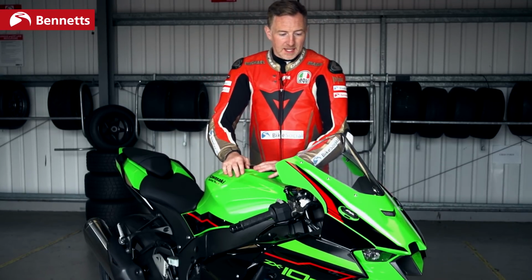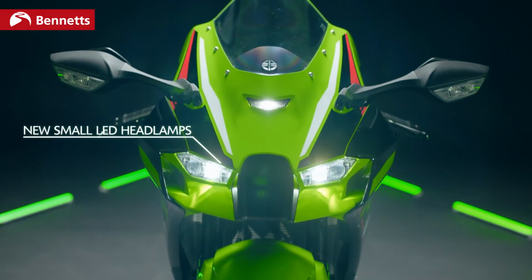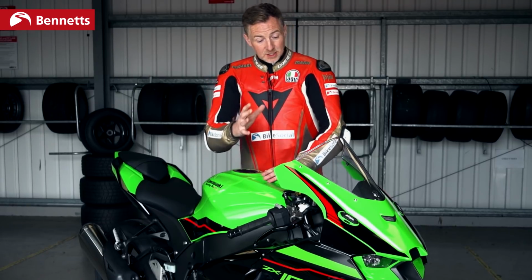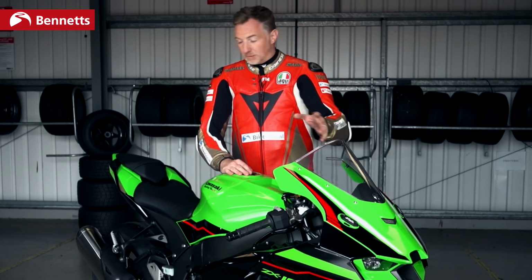Now, there's a lot that's been spoken about the aesthetics, that front fairing. It acts like one wing, and it's caused quite a lot of reason for comment on social media. But that's not the only thing that has changed. It might look like a typical ZX-10, but we've got the rear end as well. There's a whole host of changes. Stay with me, I'll walk you through them all.